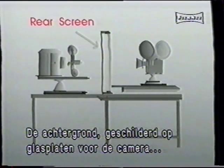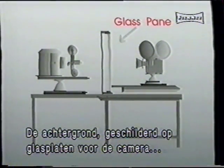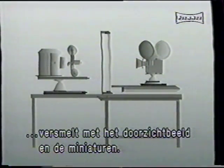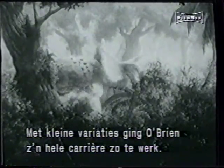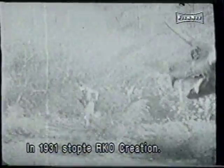Additional background scenery could be painted on 1 or more panes of glass on the camera side of the screen and made to blend in with the rear projected image and foreground miniatures. With minor variations, O'Brien was to use this system for the rest of his career. In 1931, RKO abruptly pulled the plug on Creation, but producer Marion C.